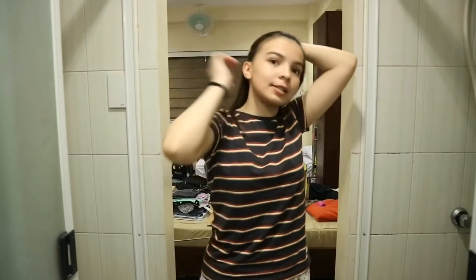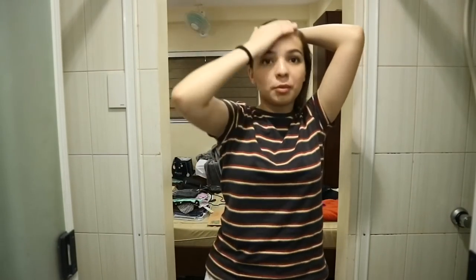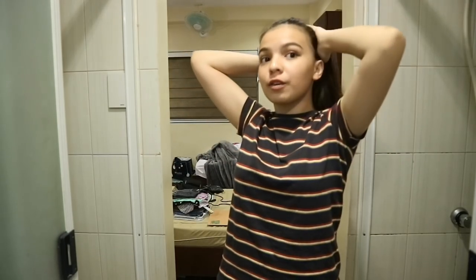Okay, so I hope you guys can see me clearly in this angle because I find it very, very weird. But right now we are in our bathroom. The first step to my skincare is to tie my hair. Because girl, you don't want your hair going all over your face when you're doing your skincare, kasi makaka-distract yan sa'yo, and hindi mo maayos ang pag-wash ng face mo.